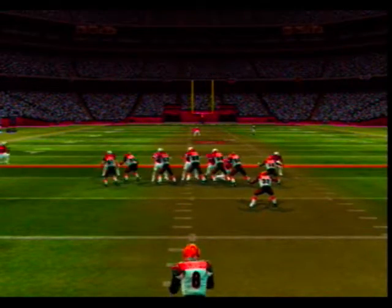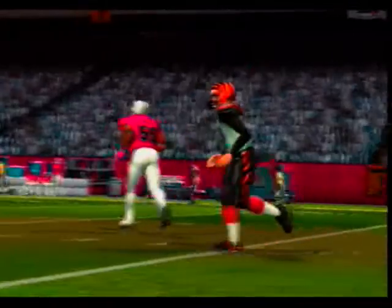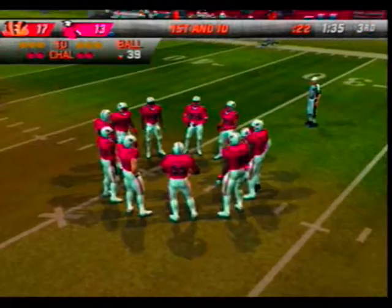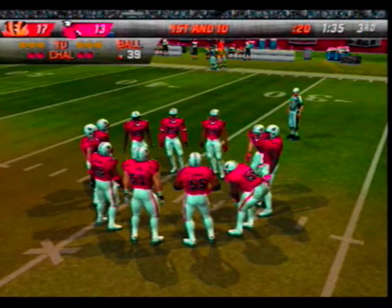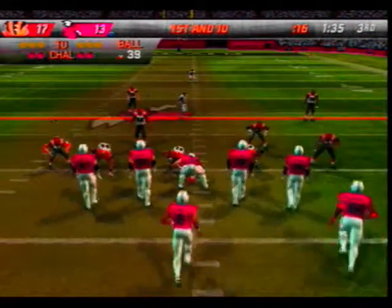Walker will come in now to punt it away. Warren looks like he's ready for the return, and he chooses not to return this one. Fair catch made at the 39-yard line. First ball on their own 39. Ball on the 39-yard line.